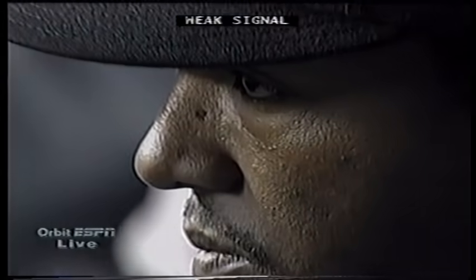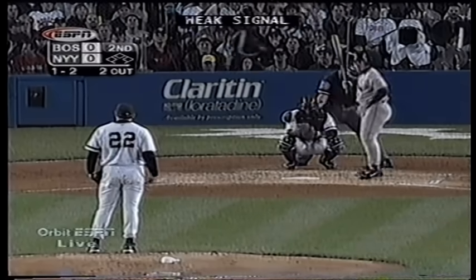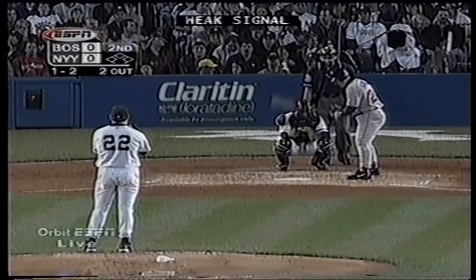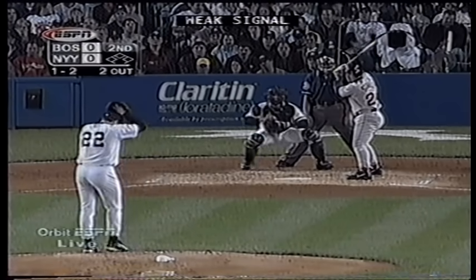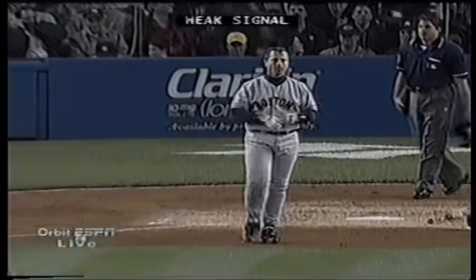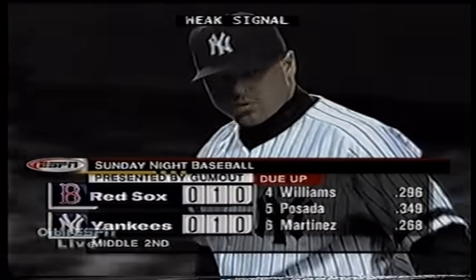Pedro Martinez, the Red Sox ace, watching the former Red Sox ace, Roger Clemens, on the mound. 2 down, nobody out. No score, second inning. 1 ball and 2 strikes to Stanley. Struck him out. The high hard one. 3 strikeouts for the Rocket. Last of the second, Bernie Williams coming up. There is no score.